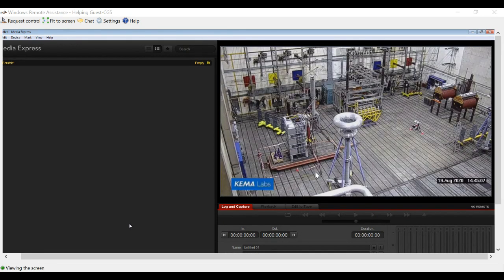Here you see the complete overview of the test installation, the test hall. Later, my colleagues, together with colleagues from SciBreak, will explain to you in detail the test object on the right side, and also parts of our test installation, which I just described. The preparation is going on now. In a few moments, you will see in this video what is going on.